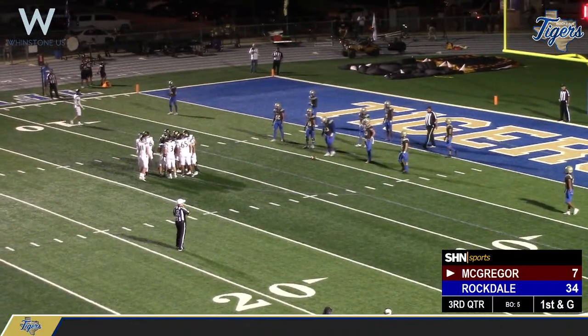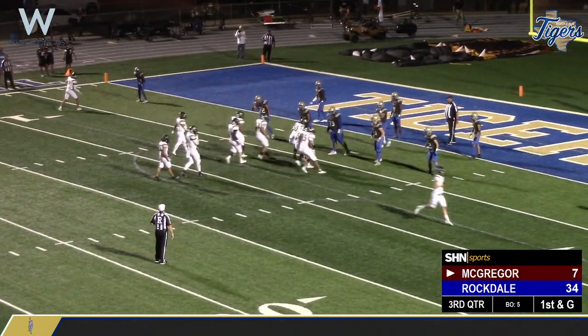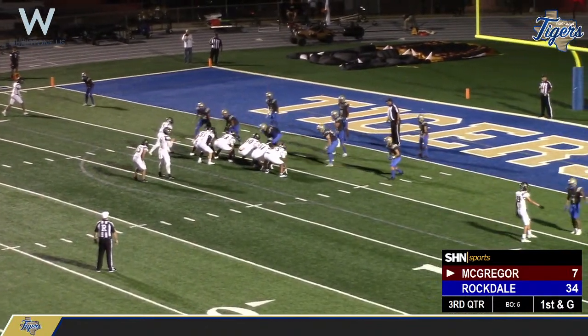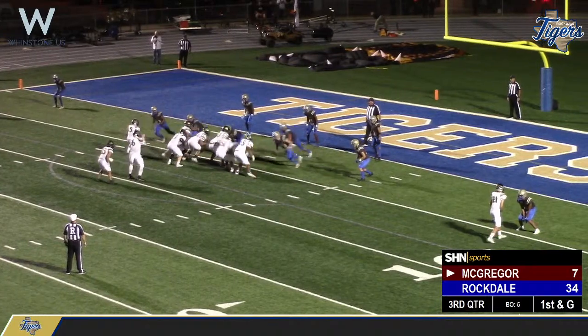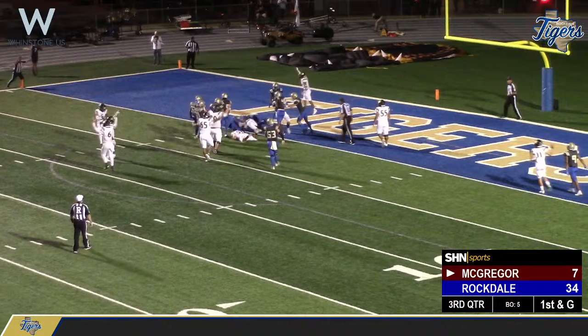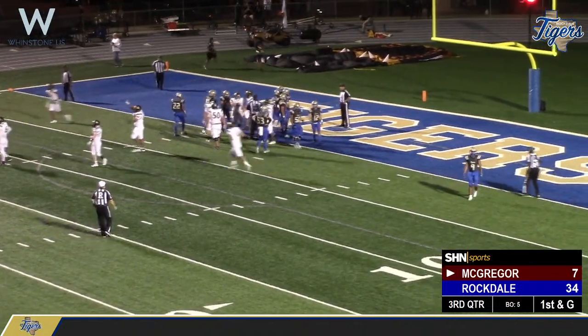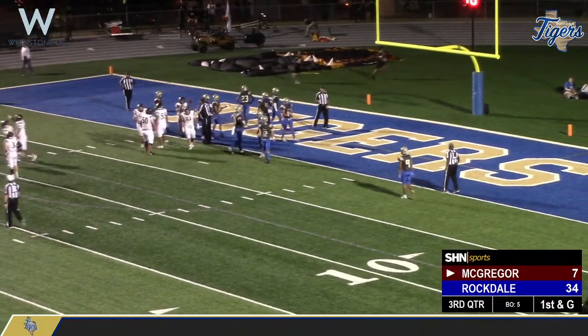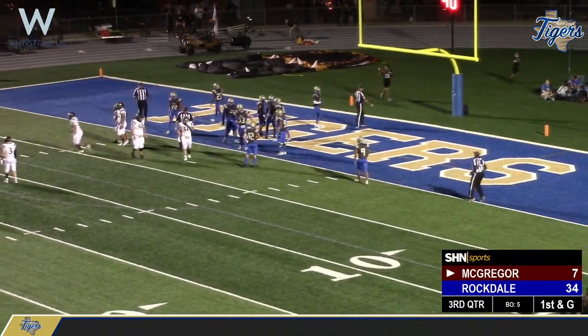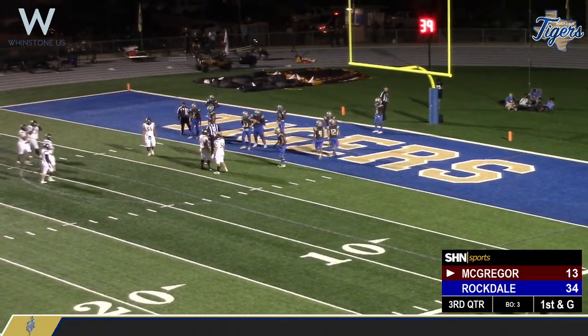McGregor just got on the board with a touchdown, and now they got an onside kick, and now they're knocking on the door again. They're first and goal at the 5-yard line, 6:35 to go in the third quarter. Here's a snap and a give coming. Left cuts it up the middle, banging to the goal line, and that will be a touchdown, a 5-yard touchdown run for McGregor. I believe it's Nicky Nieves with the carry.